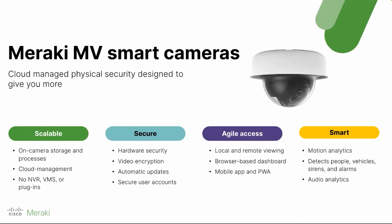And that includes the hardware chipsets, the security chipsets, the same chipsets that are built into Catalyst switches, including a unique trusted anchor module built into the cameras, authenticating all of the data that moves to and from the cloud. All the video is encrypted end to end as well, ensuring that your network security is going to be the last thing you have to worry about as these cameras are plugging into your network while maintaining your physical security.